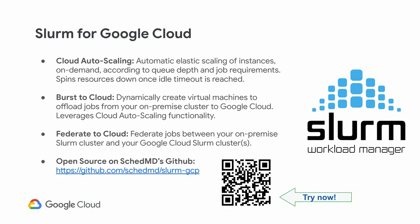And so we've been working with Google to make it easier to set up a Slurm cluster in the cloud, and that's this repo, the Slurm GCP repo. So, okay, we're going to jump into the demo that Dave and I created.